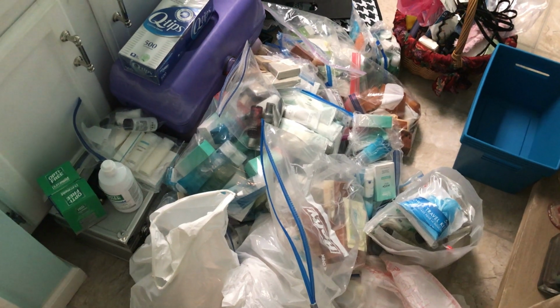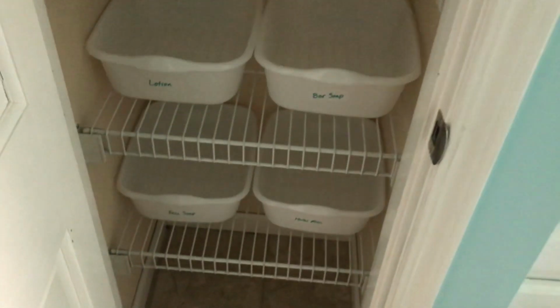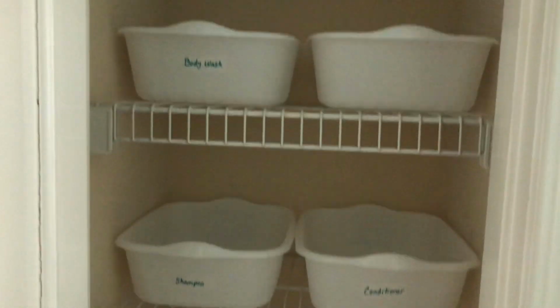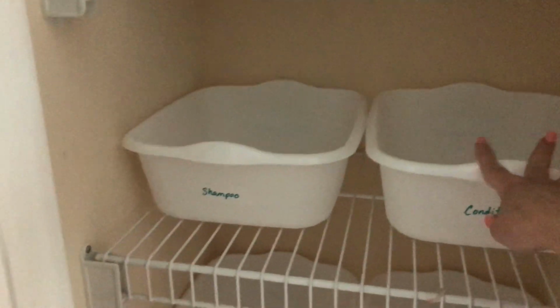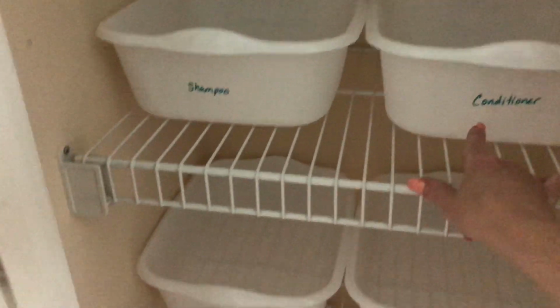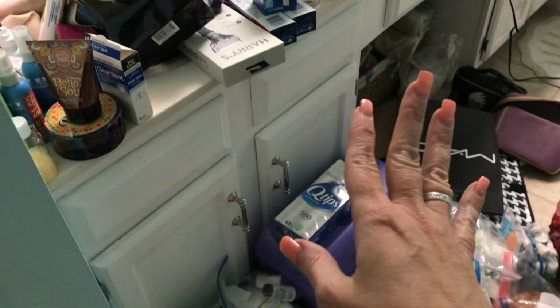Right, time to reorganize this mess. So if you watched my Dollar Tree haul, I didn't really like any of their storage containers, so I ended up just getting these white kitchen tubs and I just hand wrote some labels. So right now I am just going to sort all of the hotel toiletries. The rest of the stuff, I'm not for sure what I'm going to do yet.